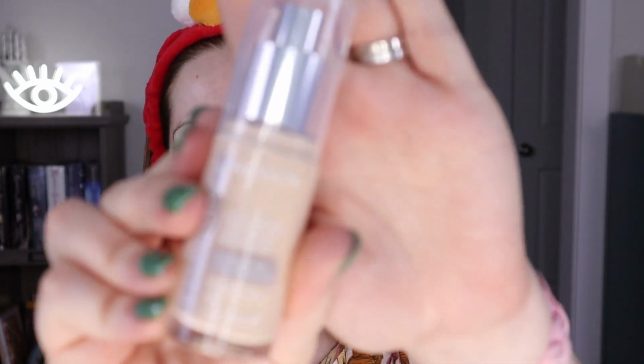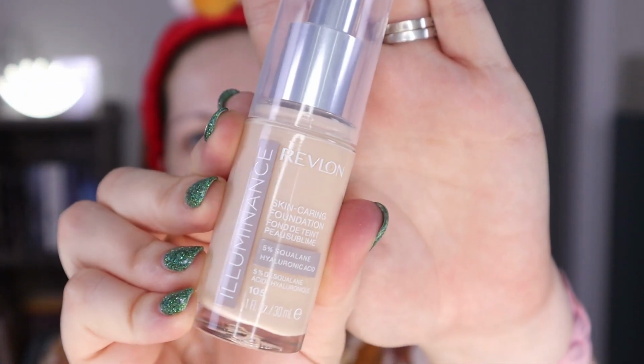And the foundation that we'll be using today is from Revlon. I mentioned that I picked this up in my makeup rehab series. This is the Skin Caring Foundation. It has 5% squalene and hyaluronic acid. So I was very much hoping that this would be a dupe for the NARS Light Reflecting Foundation. I don't think it is, but I don't think it's bad either.